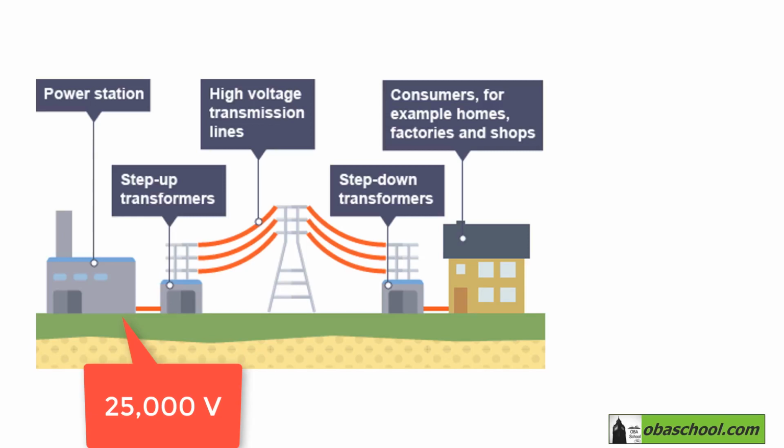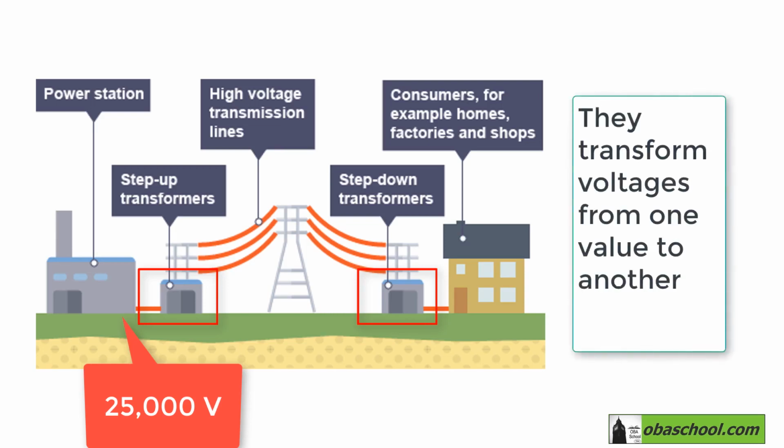Now in the power stations, an electrical device is used and it's called a transformer. What do transformers do? They do what their name implies. They transform voltages from one value to another. They either increase or decrease the potential difference of an alternating current.